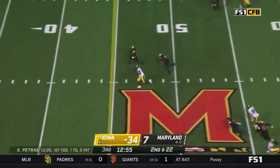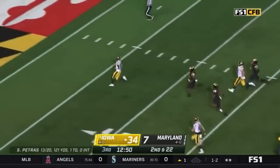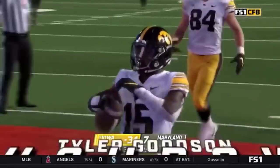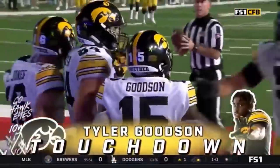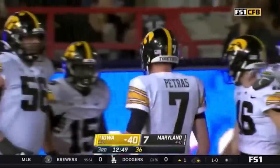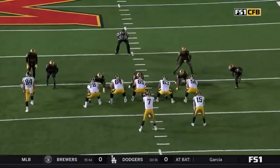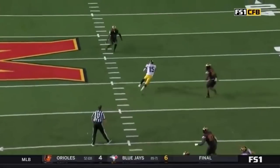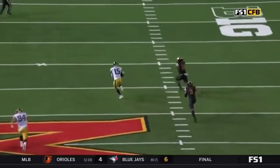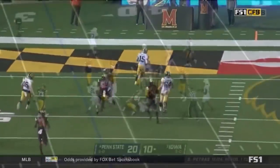Crossing pattern right to Tyler Goodson, and he's gone. Tyler Goodson is gone. How do you do? Touchdown. 67 yards. Timmy, you talking about a sight adjustment. I mean, Petrus did a wonderful job of seeing the opportunity there versus man coverage. And you can see, here he is. Hey, look, who are you going to cover me with, the linebacker? Oh, I'll take that any day. Make him miss with a little juke on the outside. I mean, that's just unfair, man. You can't allow that to happen. Poor Kobe Thomas had no chance.